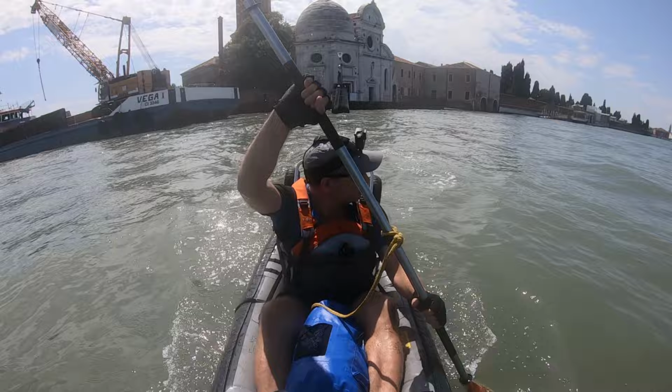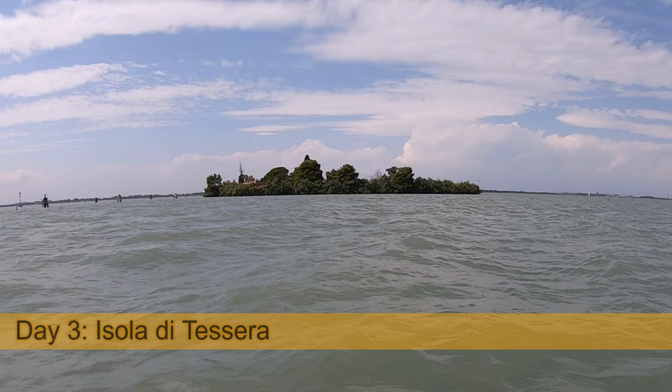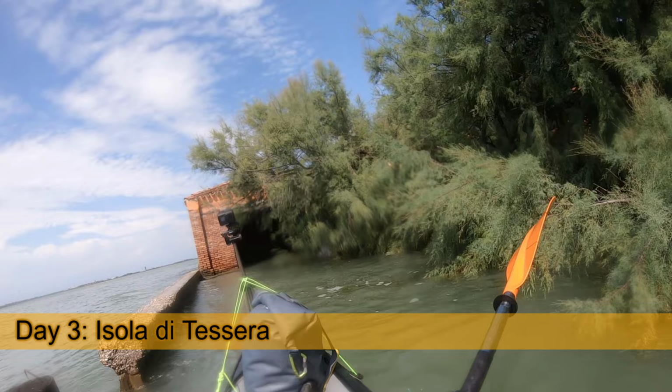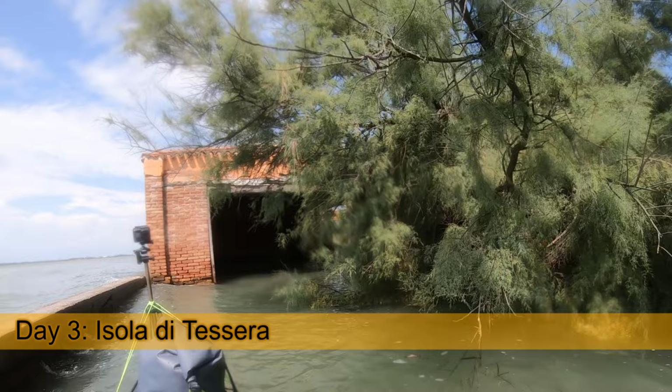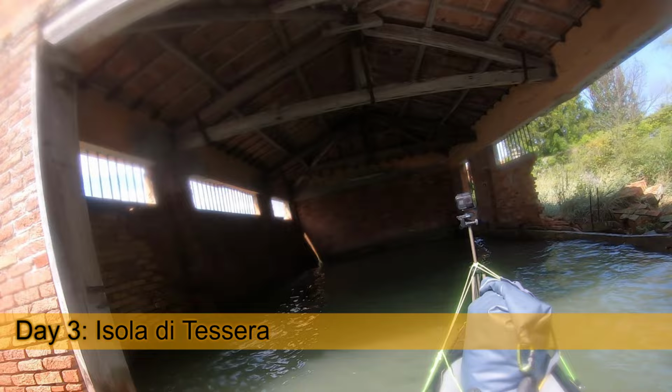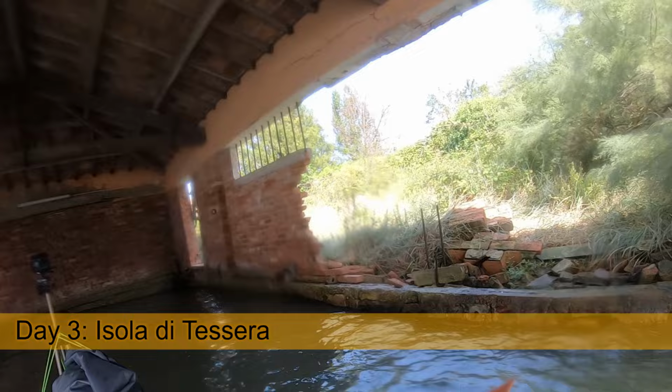Lovely resort on a private island. We are coming. Oh, yes, that's very, very nice. A private boating garage for my kayak. That's very lovely. I appreciate this warm welcome this resort gives me. Very, very nice.